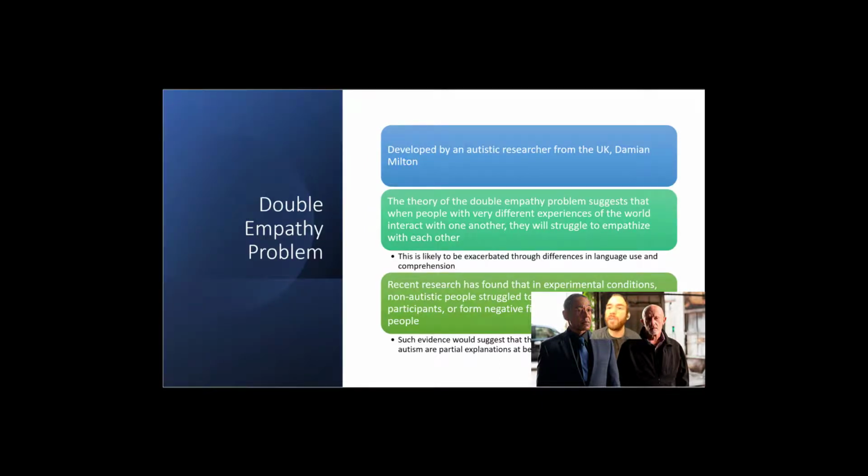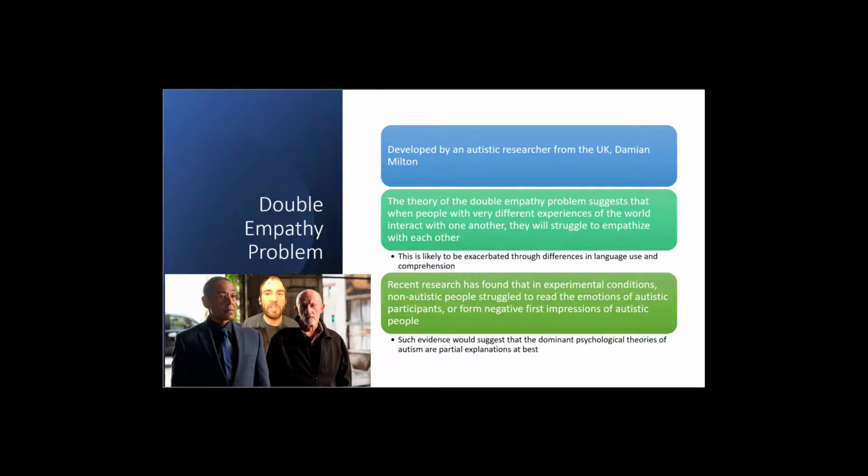Now, I want to present a theory that's typically not discussed in textbooks at all, dealing with theory of mind. This theory is called the double empathy problem. It was developed by an autistic researcher from the UK, Damian Milton, and he got tired of the mind blindness talk. If theory of mind is the ability to perceive that other people exist and have emotions, that it's a kind of empathy, an ability to be human, and you're saying that autistic children lack that ability, it's pretty demeaning. I think it obviously has a lot of ableist implications, and it makes you question the humanity of autistic children.